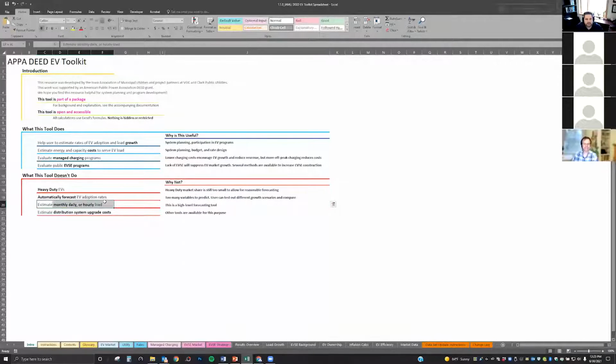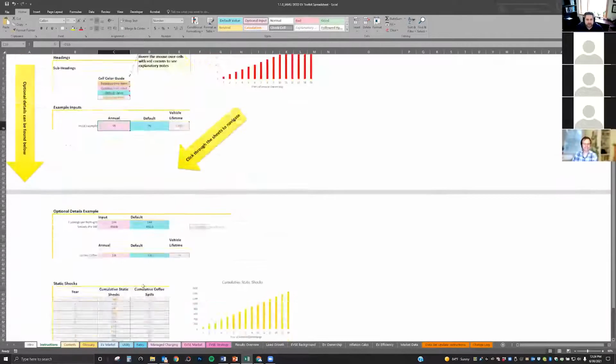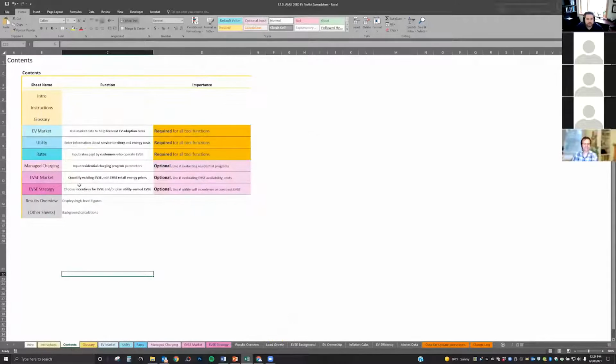It does not estimate monthly, daily, or hourly load. This is a high-level forecasting tool. It's not meant to be an instantaneous tool in that sense. And it does not estimate distribution system upgrade costs. Other tools are available for this purpose, but what the tool does do is tell you a little bit about load growth, which will be helpful in developing your own costs here. So instructions, I'm not going to go through this because I'm going to teach you as I go through the tool.